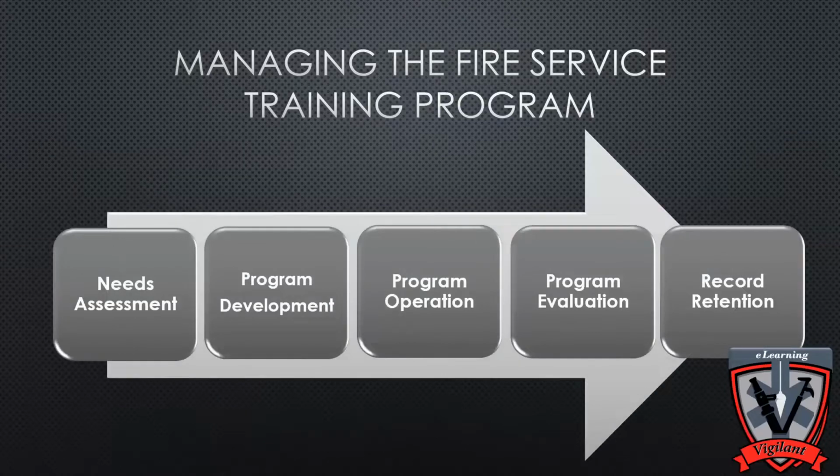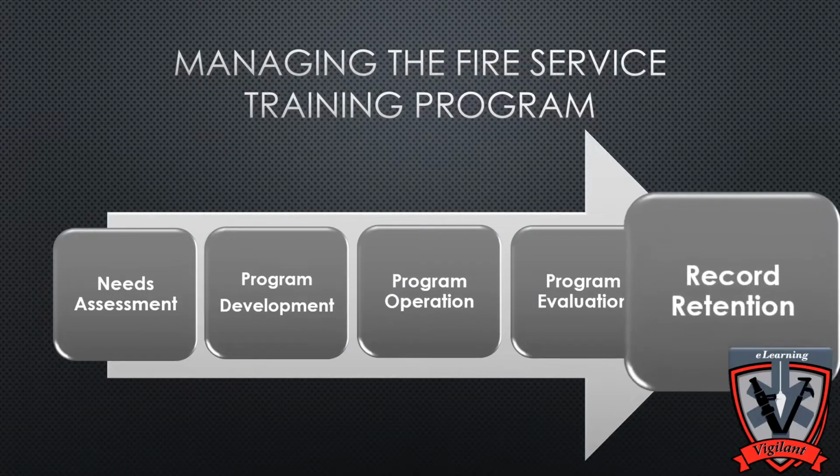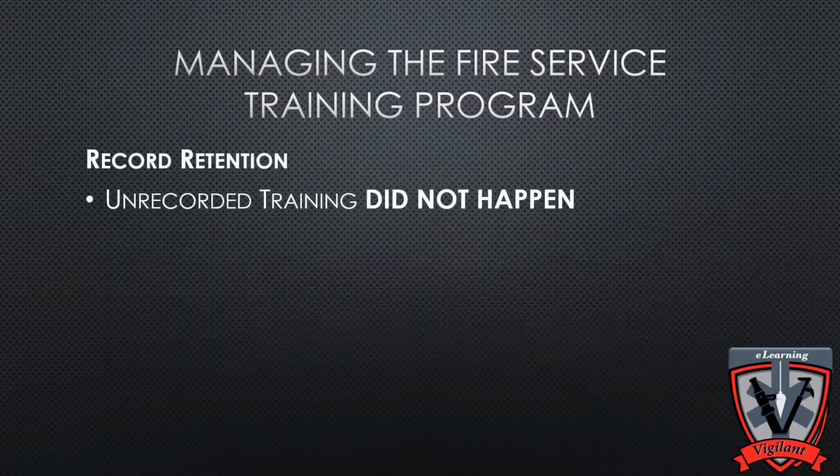Okay, so we've evaluated the program now, the program's operating. The next thing we need to do is make sure that we're performing our record retention properly. And unrecorded training is training that did not happen. So no matter what level your state is at, if you have an OSHA inspector or a PESH inspector for the states that have PESH come in, if the training is not marked down, then it didn't happen.